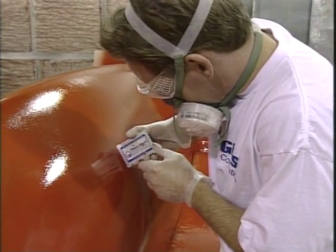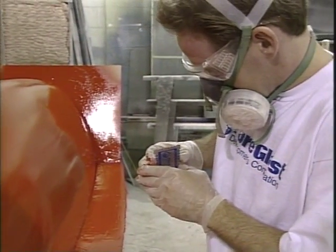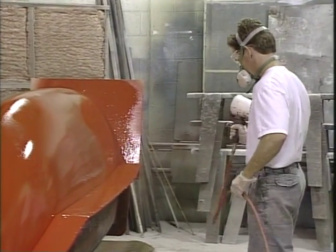That's at 9 mils. That's just about right. I waited only long enough to catalyze another quart of gel coat before spraying it over the first. Notice how I use the cup gun.